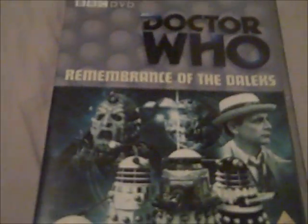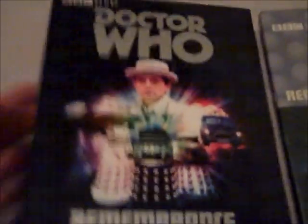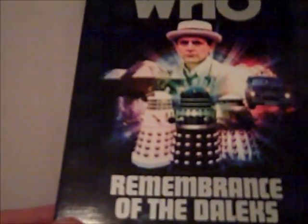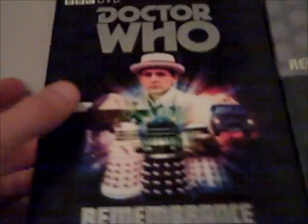The back's pretty nice as well. Yeah, and I would recommend you should buy the special edition, because it just has more features on it. I think you have the Davros Connections thing on it, which goes through all the Davros stories. Yeah, it does. And it has more documentaries than the original release, so it comes in a nice slip case as well. Like 5 Doctors. So that's good.